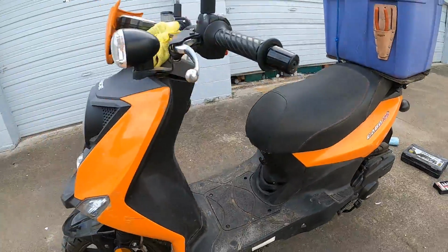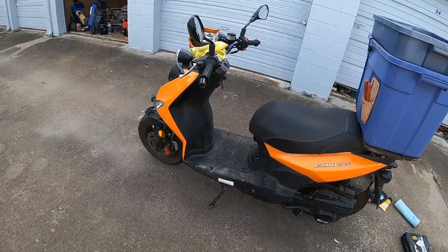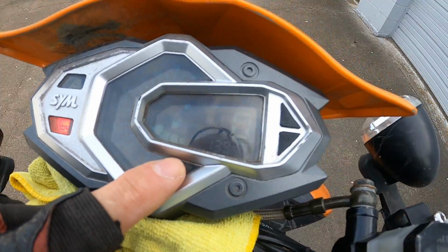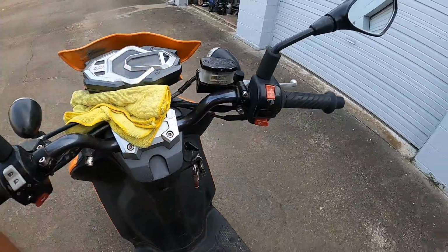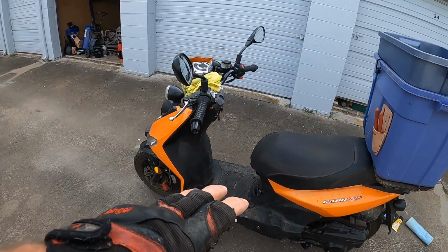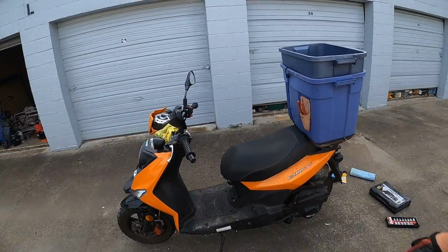I'm trying to find the damage for stuff, but I can't be more impressed with this bike. It runs just like the day I bought it, and it's actually been a little over 2 years. 13,973, so I'll just call it 14,000 miles. 14,000 miles in a little over 2 years. And that's not a lot of miles, but I don't ream it out like going down a highway if I'm in a 50, 55, 60 mile an hour zone. I don't ream it out.